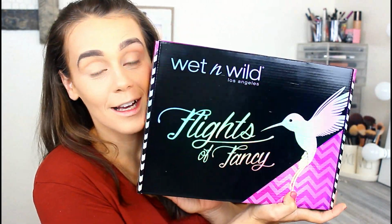Today I'm reviewing for you the new Wet n Wild Flights of Fancy collection. Oh, look how pretty this packaging is. It has a little hummingbird on it. It's so cute. I'm so stoked. I'm literally on Ulta every day on the new arrivals, and the second this went live, I ordered it and I was like, you better overnight that.